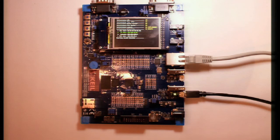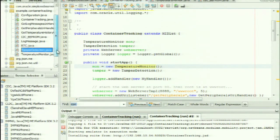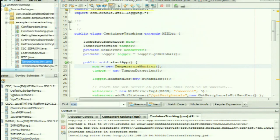Okay, so going back. TCP IP stack supporting IP version 4, IP version 6. So this is the IDE. We saw that it's connected. And now, okay, so I think actually we wanted to show on the emulator, not on the device first, right? So sorry for that.